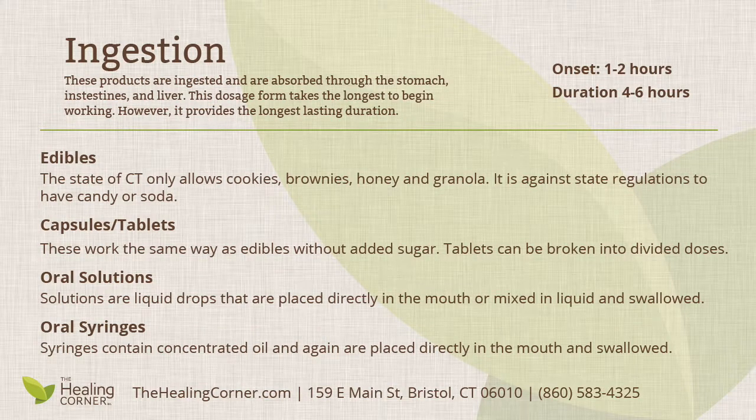The next available dosage form is ingestion, actually swallowing the product. These products are ingested and are absorbed through the stomach, intestines, and liver. This dosage form takes the longest to begin working, however, it provides the longest lasting duration. Typically, the ingestion method will begin to work in anywhere from 1 to 2 hours, depending on the patient's metabolism, and they last roughly 4 to 6 hours, depending on the dose. It is very important to discuss dosing with your pharmacist before trying this method.